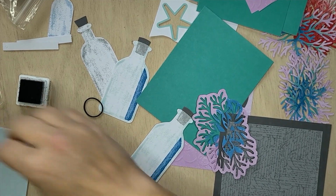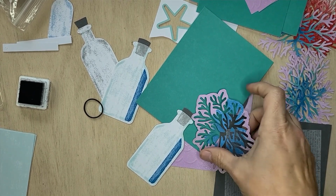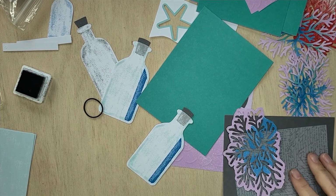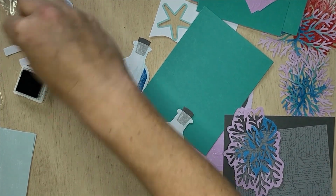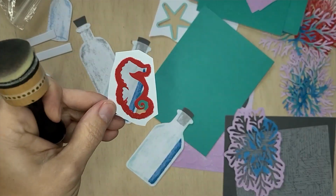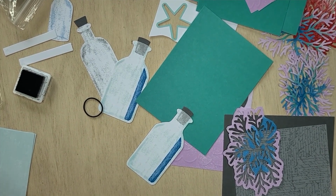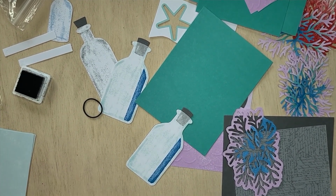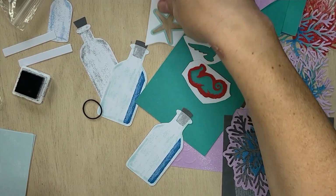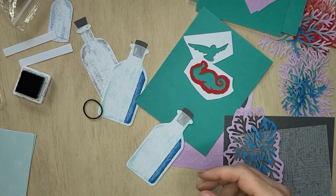All right, I have a couple of supplies adjustments to make. First things first, I grabbed the basic gray ink, and I will show you what I am using it for. When I was taking apart the die cuts, I kept the seahorse for a stencil. And the bird as a stencil. I also do have the starfish, but I don't think I will be using that as a stencil.